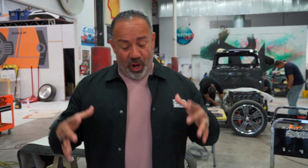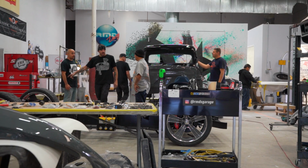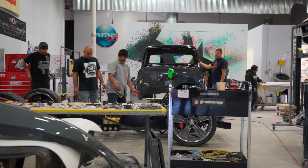Behind me, I have all the guys. They've come together today to get this 1955 all assembled. They're gonna man lift it onto the TCI chassis, and then they'll start the process of assembly. But most of all, don't scratch anything because this thing is ready to go, and it is show quality. It's been color sanded, it's been buffed, and it's really ready now to start getting the assembly.